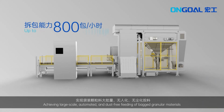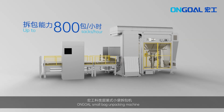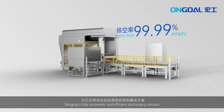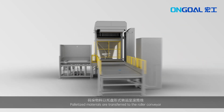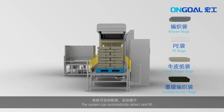Achieving large-scale automated and dust-free feeding of granular materials, the ONGOAL small bag unpacking machine replaces traditional manual operations, bringing a fully automatic and efficient discharging solution. Palletized materials are transferred to the roller conveyor. The system can automatically detect and lift.